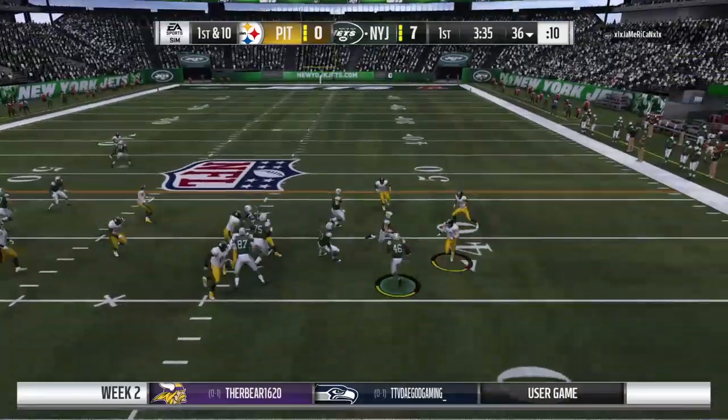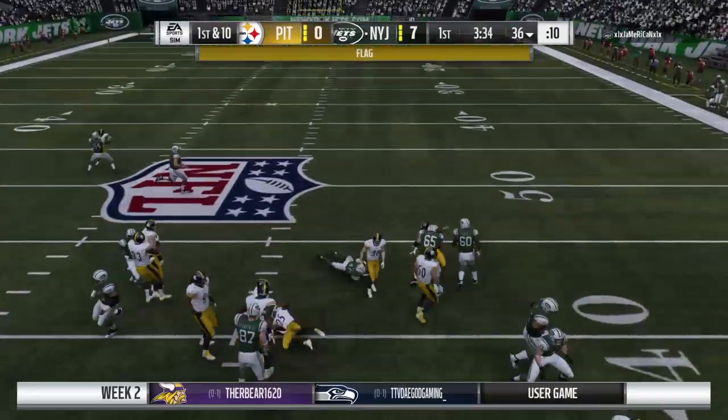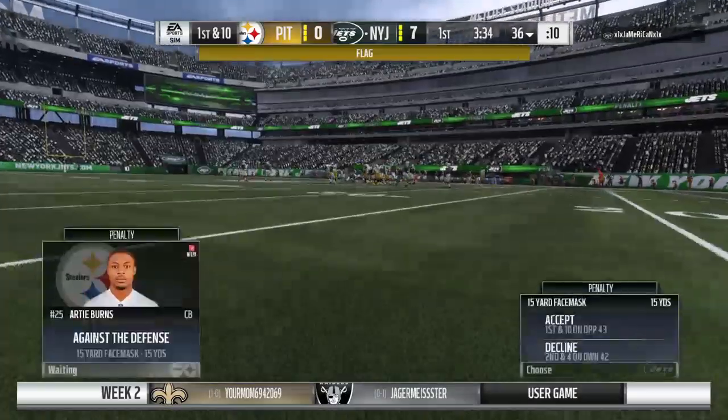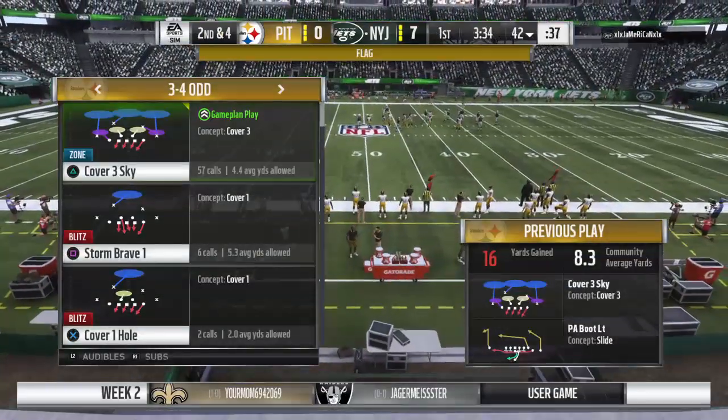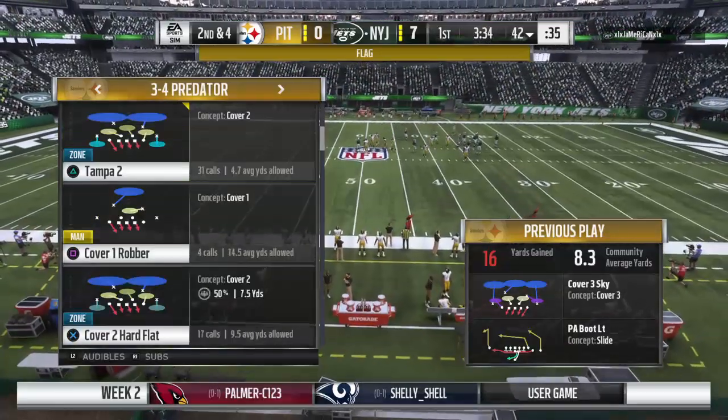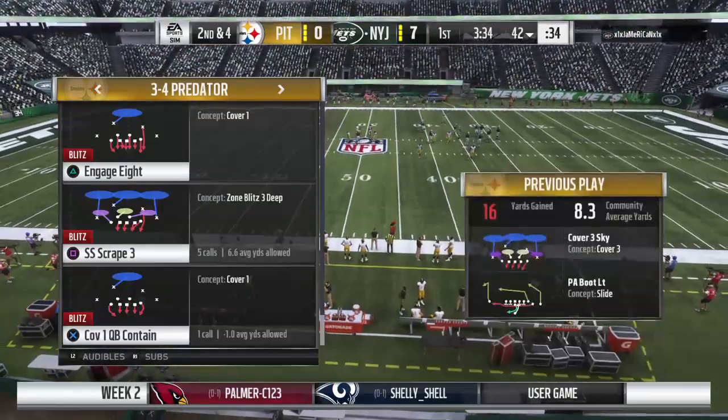Now a handoff looking right. And he'll be brought down. Oh, that's a face mask. Certainly looked like it. Indeed, here come the flags. Charles, did I just hear that right? They declined the personal foul. 3 yards, they just declined them.